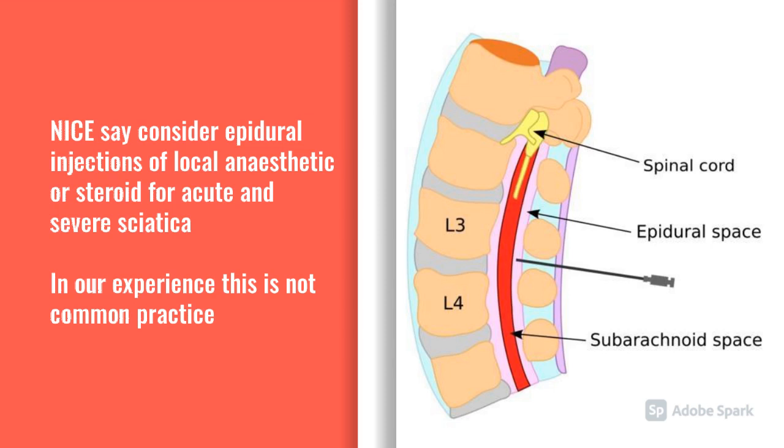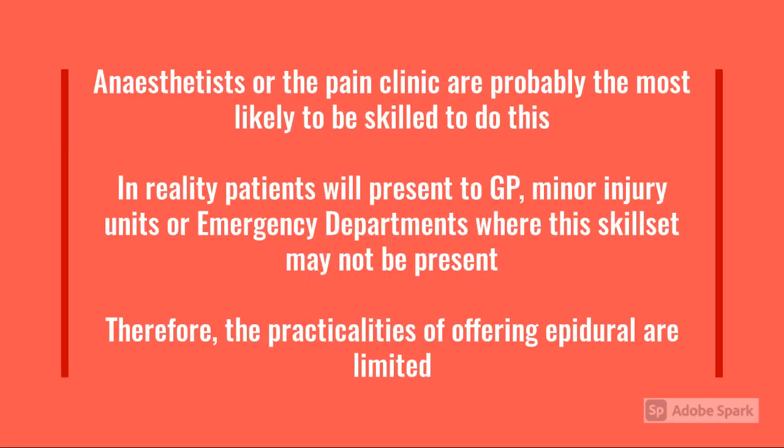Yeah, I think that's a very good question. Who would actually do that? Maybe like an anaesthetist in a pain clinic. Pain clinic's probably going to be the most likely option. But I think having an acute and severe flare of sciatica, you're either going to turn up to a GP or sort of a minor injuries unit or an emergency department. And I don't think that skill resource will be there to provide that service. So that's what the NICE guidelines say, but I think the practicalities of getting that sorted are unlikely.